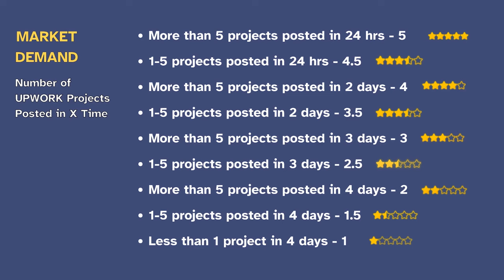Next up is market demand for podcast editing. You will be using Upwork to determine if the market demand for podcast editors is high or low. If there are more than 5 projects posted on Upwork in 24 hours regarding podcast video or audio editing, I will give it a score of 5. And if there is no job posted in 4 days, I would give it a rating of 1. So let's head over to Upwork and get some numbers.